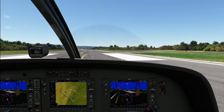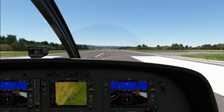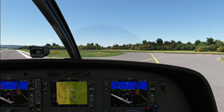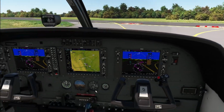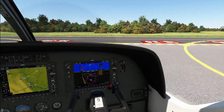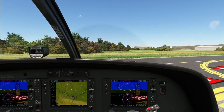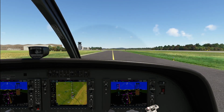All right, guys, made it on the ground here in Morgantown. We're going to vacate to the right on Delta, looks like this is. We're going to pick the flaps up, then we're going to go landing light off, strobe lights off, and low idle as well on the fuel condition lever. So that flight was just under an hour, I believe, to get from Dulles to here.